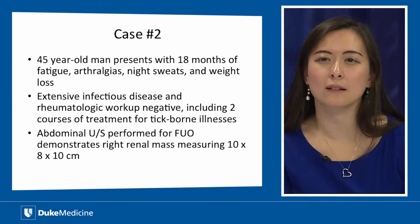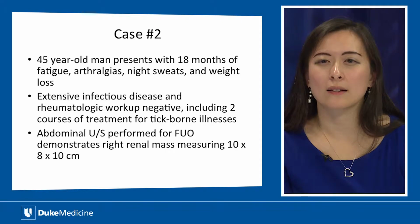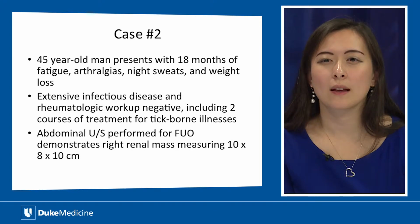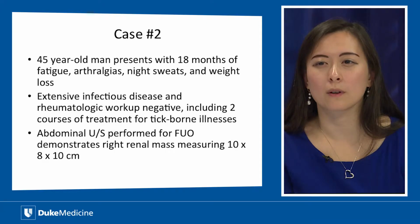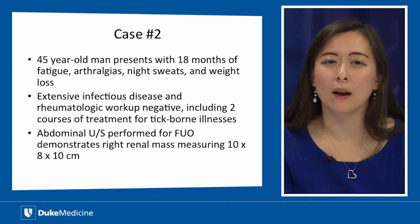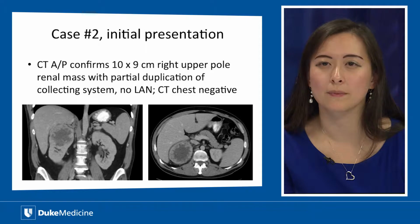Our second case today features a 44-year-old man who presented with 18 months of fatigue, arthralgias, night sweats, and weight loss. He had extensive infectious disease and rheumatologic workups, which were all negative, including 2 courses of treatment for tick-borne illnesses. An abdominal ultrasound was performed for fever of unknown origin, which demonstrated a right renal mass measuring 10 by 8 by 10 centimeters.